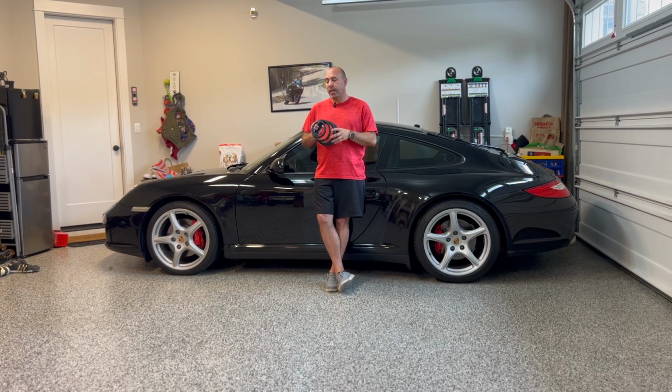So I guess that's the question is, do we install these springs knowing I already have PASM and the car is already 10 millimeters lower than a non-PASM car? Or do we not install them and just be happy with what we got and just ride and put miles on the car? What do you think? Let me know in the comments and we'll let you know in the future what we're gonna do. But that's the next step, to decide whether we're gonna reinstall these.